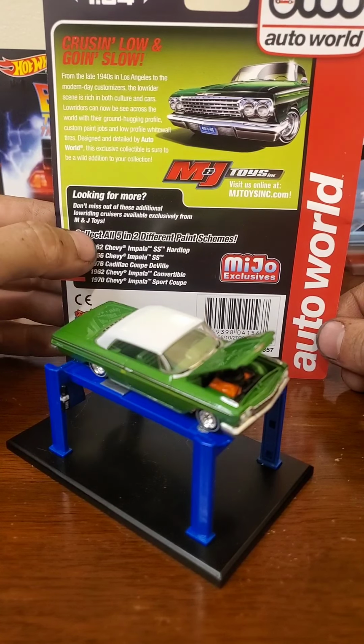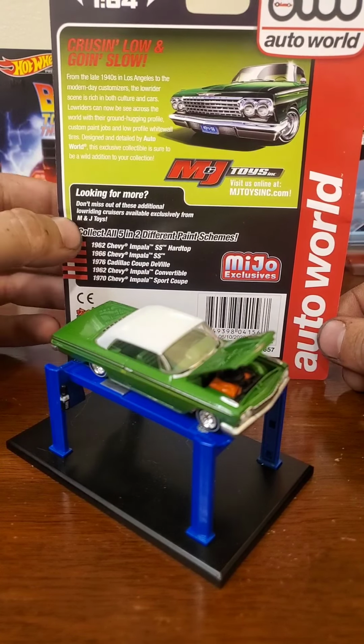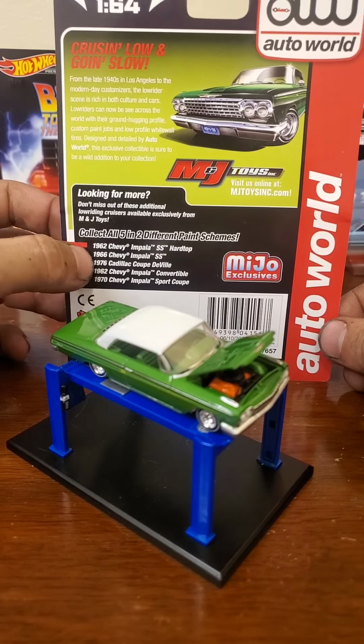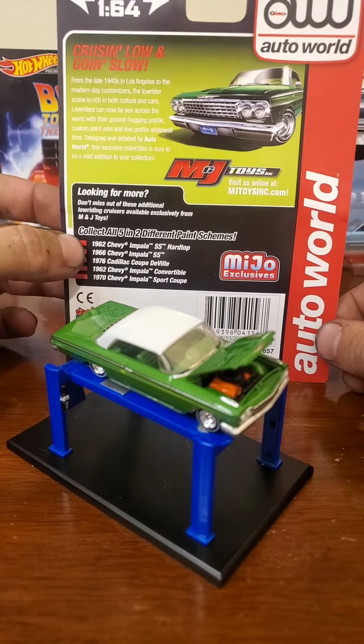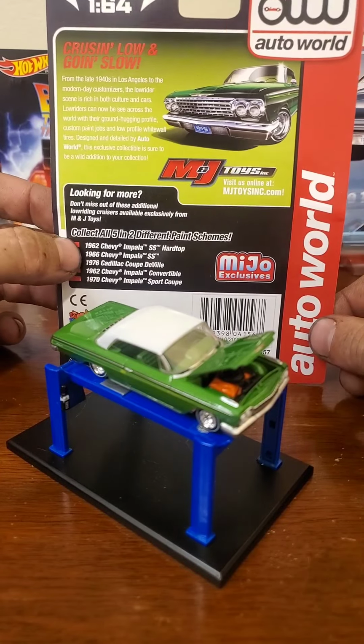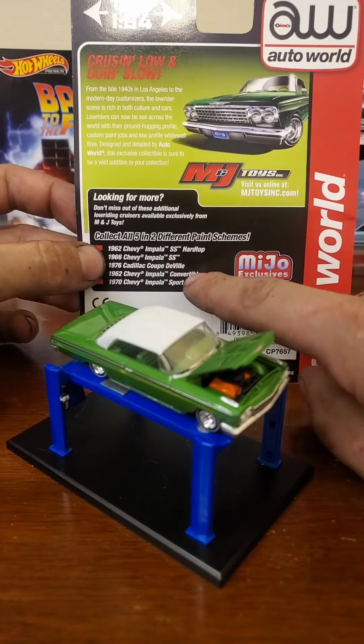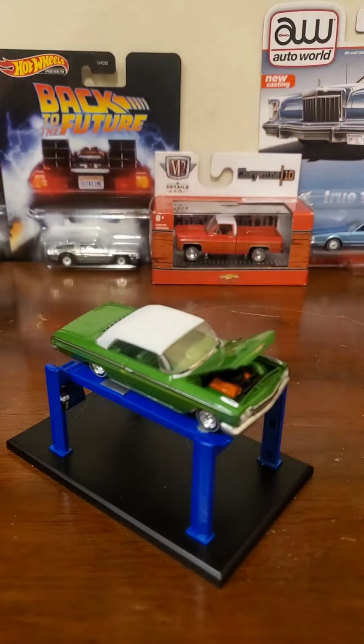And then down here, there are 5 different lowriders to choose from, or to collect, in 2 different paint schemes. Now I do have some of these already picked out in my Amazon cart, so don't worry, we will be seeing some of these guys on the channel.